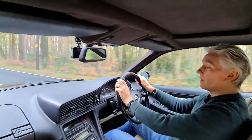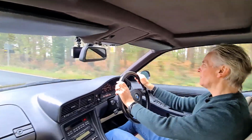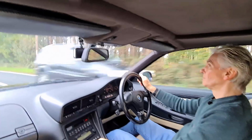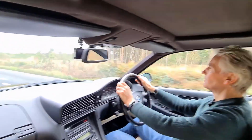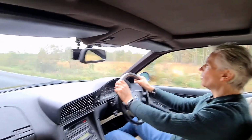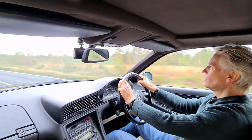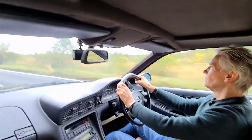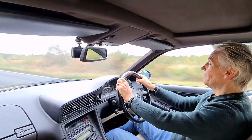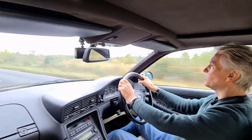But the problem occurred just a bit further down the road here, so let's get into fifth gear. And there we go, this is where it all happened. So just sort of cruising along a bit. I better pick up the speed a bit. Just put a tiny bit of throttle on. And there it was, a huge rumble through the car. Yeah, it's very, very noticeable.